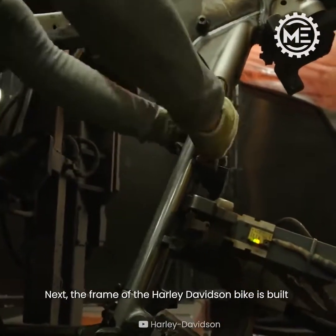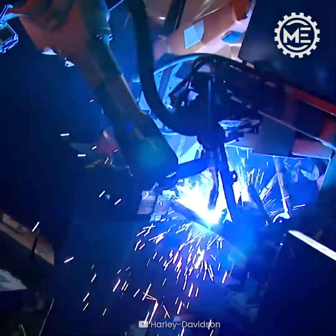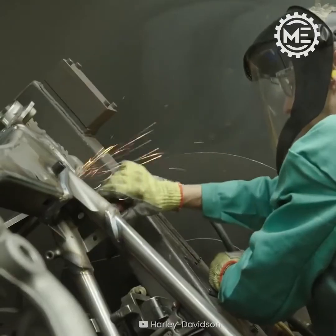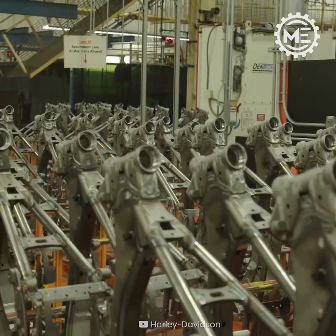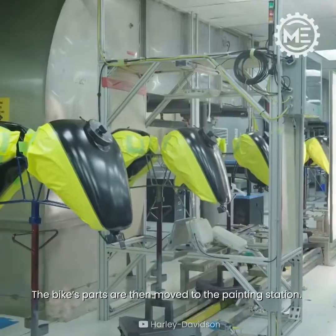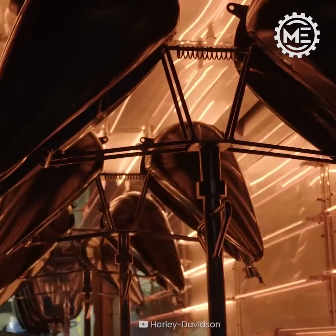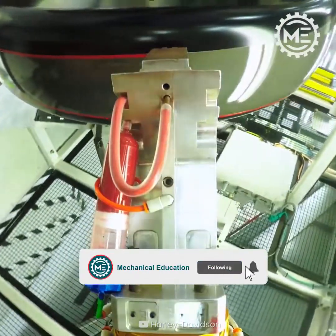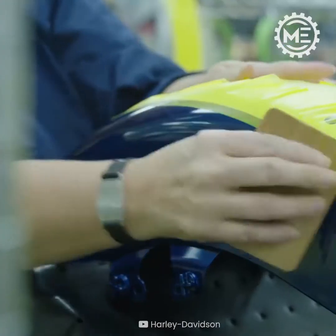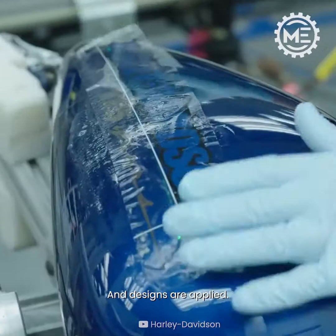Next, the frame of the Harley Davidson bike is built by employees and welded by robots. The bike's parts are then moved to the painting station. At this stage, different styles and colors of paints and designs are applied.